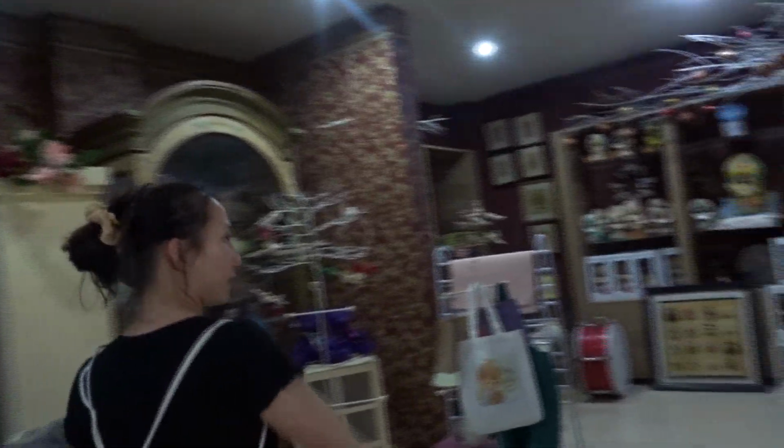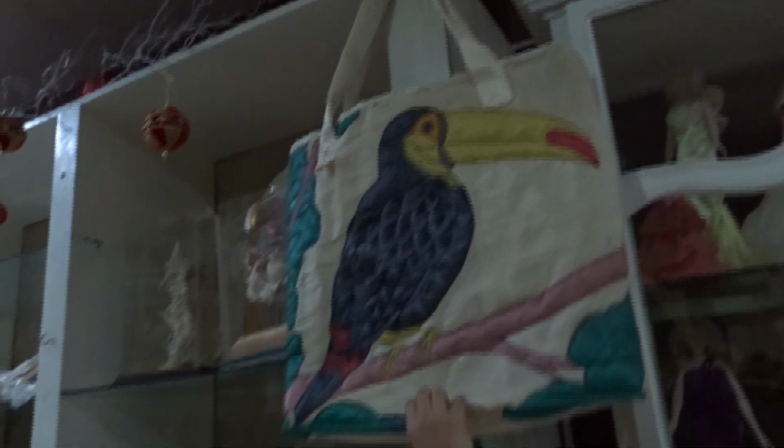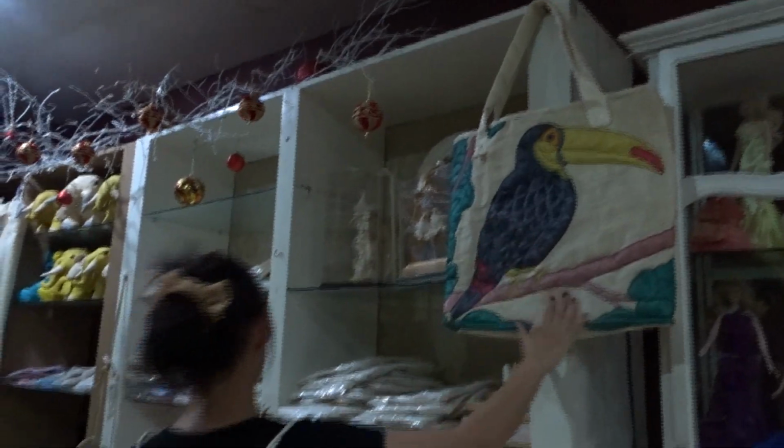There are more cute dolls over here. These dolls are in their gowns. I think those gowns are made of abaca or pineapple fibers. And this also is a bag which is made up of abaca. And some bags.